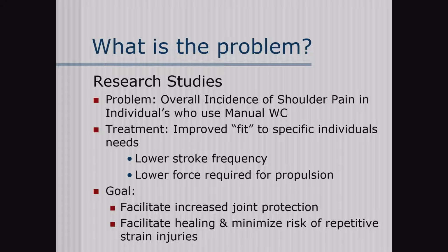And we can also back up a little bit though and look at the fit of the wheelchair. We can also back up even further and look at those mechanics of how people push, looking at their stroke frequency and how much each extremity is pushing and what their techniques are. But our overall goal is to protect those joints and to facilitate healing and reduce the risk of further injury.